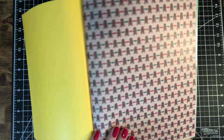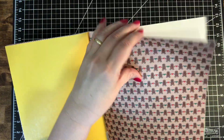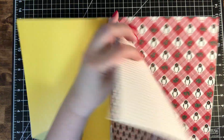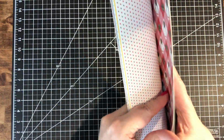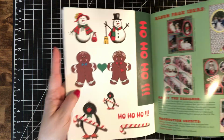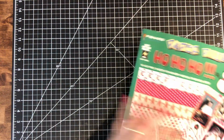Not so much on the yellow, but the little gingerbread men are cute. Not quite understanding the yellow. But look at the penguins. And then in the very back, it has some things you can fussy cut. 89 cents. It was awesome.